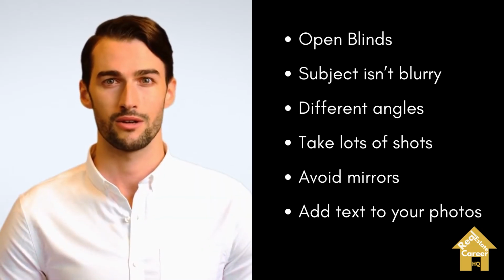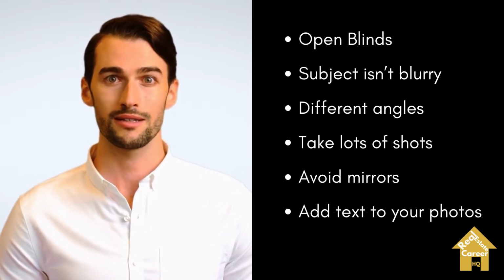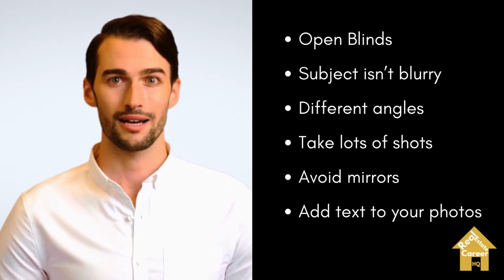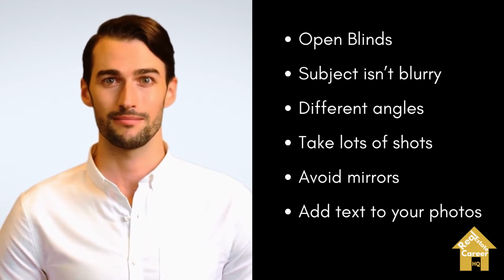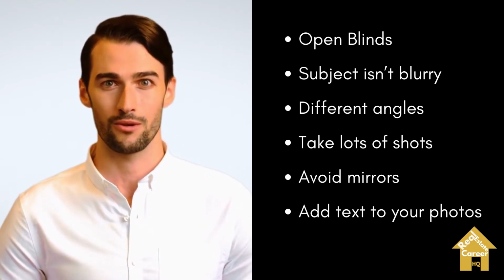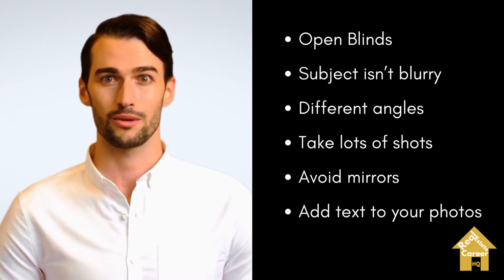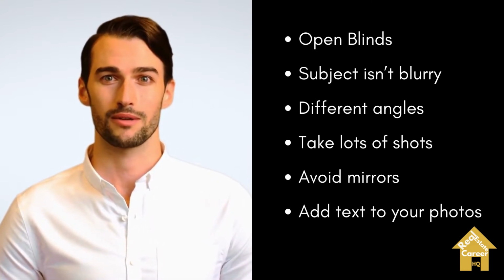Open blinds and curtains. Use natural light whenever possible as it gives off the best results. Make sure your subject isn't blurry. Try using a wide-angle lens to capture more of the scene. Don't forget to shoot from different angles. Some people prefer one side over another. Take lots of shots. Tenants will love seeing multiple views of your property.